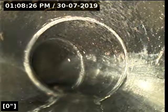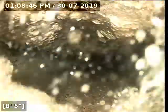Purpose of this inspection is to determine the overall condition and serviceability of the sewer lateral for this property to the city main. I'm going to go ahead and begin. Immediately at 6 feet, we go into water. And a lot of buildup, as you can see. We're completely underwater. A lot of sand sediment.